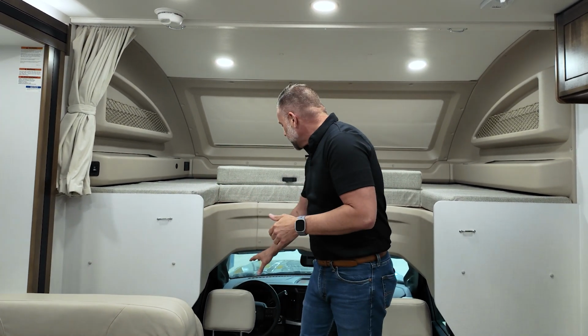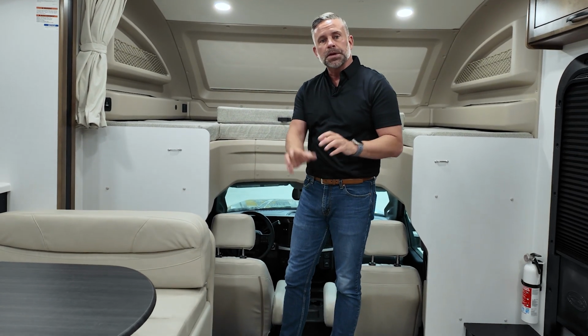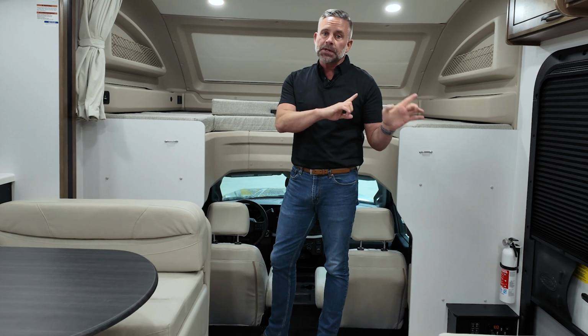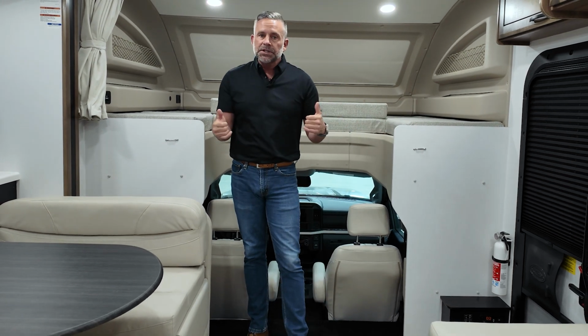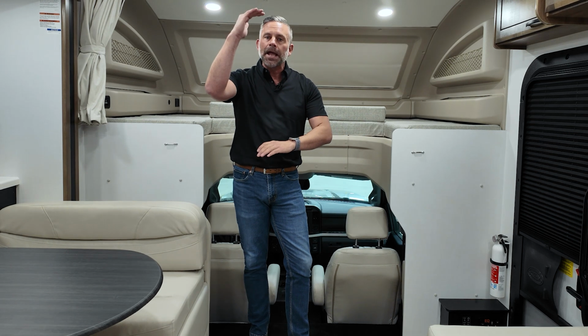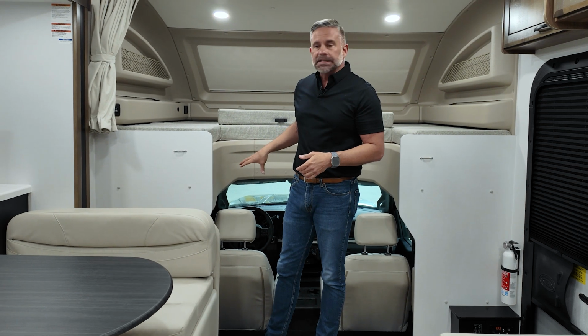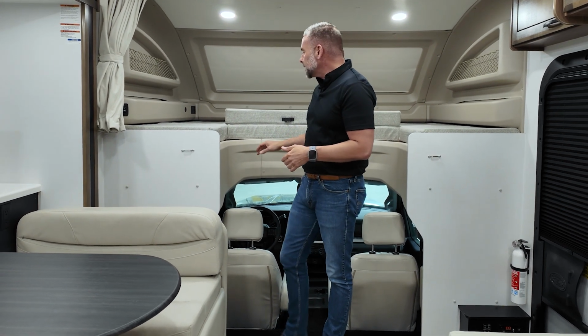I want to be fully transparent with you. If there is a negative on this coach, which is all subjective depending on how you're going to use it, it's a little more difficult to pass from your driver's seat, passenger seat to the living area of the coach. As I mentioned on the outside, that E-Series chassis that traditional Class Cs are built on has taller headroom, because it's designed after a cargo van. Now this is designed as a truck chassis. So as a result, you have a little less headroom.